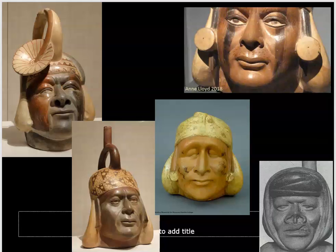They are elite. They have elaborate headbands or turbans wrapped around their heads. Some of them have appendages in addition to the turban. If we go up here, we aren't sure, but we think this is probably a plume of feathers that would have decorated the top of the head of this Moche lord. It is here attached to the stirrup spout. The spout portion has been broken, but we can tell pretty much what it originally looked like.